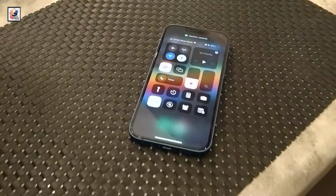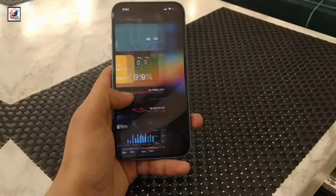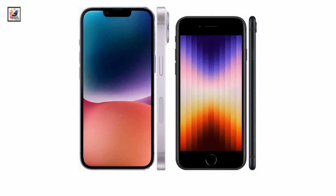The upcoming iPhone SE 4 will come with a 6.1-inch OLED panel. Now we hear the iPhone SE 4 will also use the iPhone 14's battery. This information comes from MacRumors.